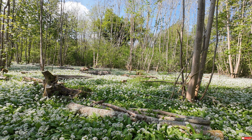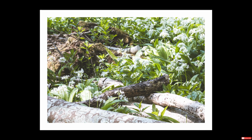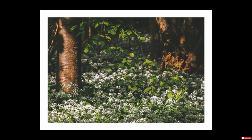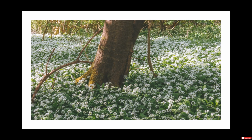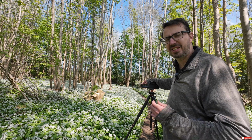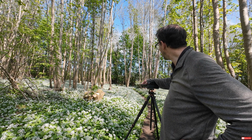And these fallen tree trunks, the tree stumps, they're just allowing me to act as like a little subject in and around where the wild garlic has grown. And one thing you can't take for granted when you're out at a location such as this is the smell. You really can smell the wild garlic.